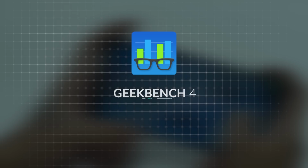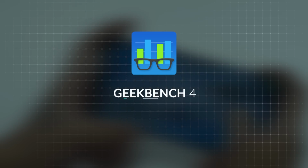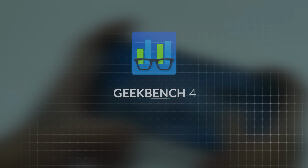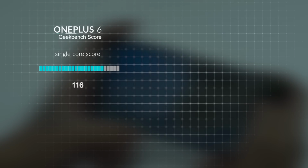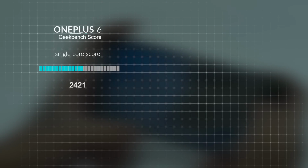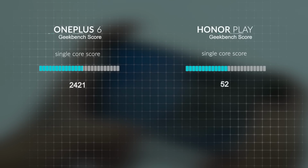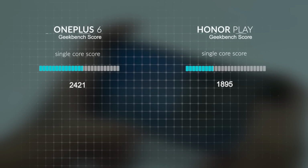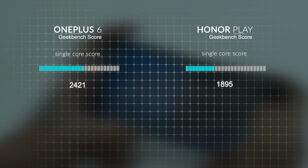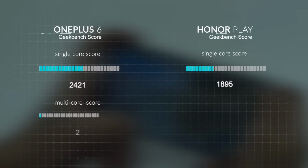Now moving on, we went to Geekbench 4 after Antutu, and we see similar results. The OnePlus 6 earns a single core score of 2421 compared to an 1895 on the Honor Play. This is again expected because the Kryo 385 cores inside the Snapdragon 845 are much more powerful and mature compared to the Cortex A73 cores inside the Kirin 970 chipset.